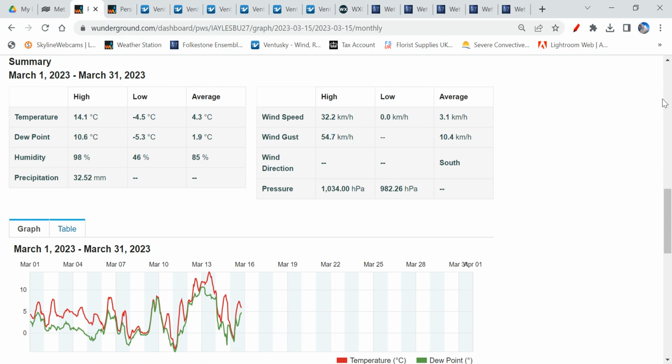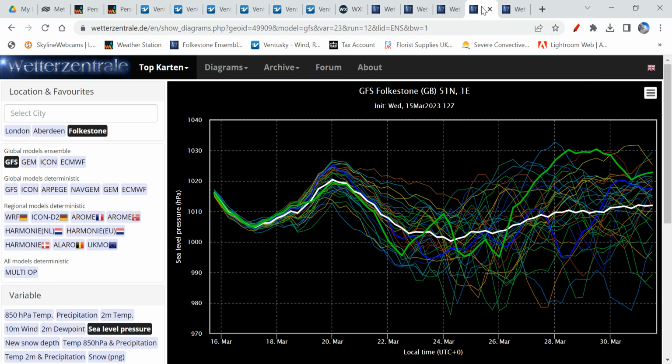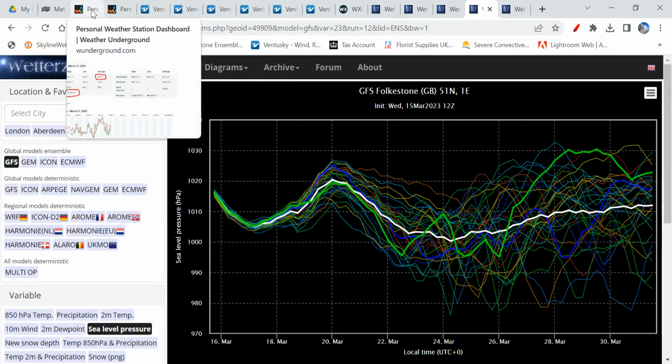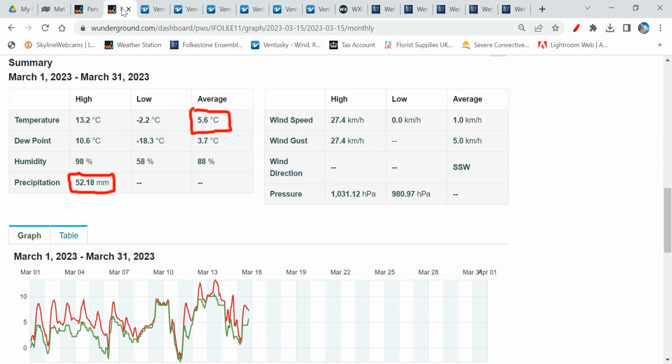I'm going to just take a look at two weather stations across the southeast of England. This is one up at Aylesbury in Buckinghamshire, and you'll see up there the average temperature is 4.3 with 32 millimetres of rain so far this month, in contrast to Folkestone here in Kent, where it's a little bit less cold, should I say. The mean temperature here is 5.6, but it has been wetter at 52.8. So that's the comparison north to south. There have been some definite variations between the cooler northern part of the area and the milder southern part of the area.